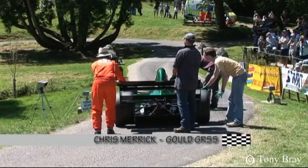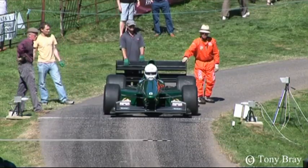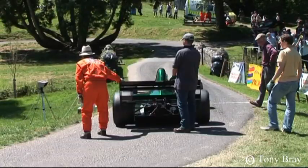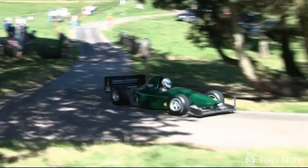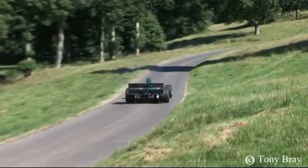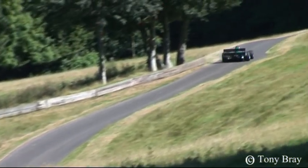Merrick qualified the Gould Judd in 4th place for the opening runoff. Let's watch his first run with championship points at stake. Lots of power and particularly torque, as Chris says, from this 4 litre Judd EV make this Gould very effective as a hill climb car, and particularly so out of Wiscombe's 3 slow corners.